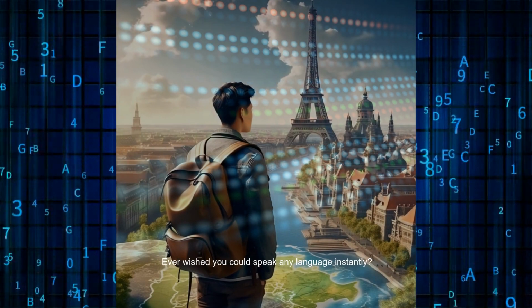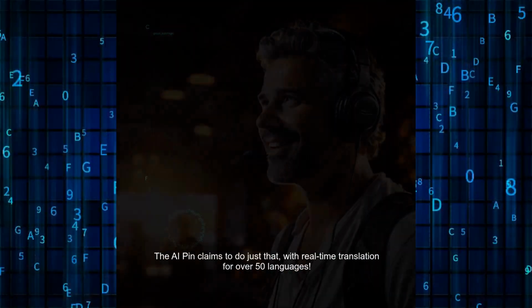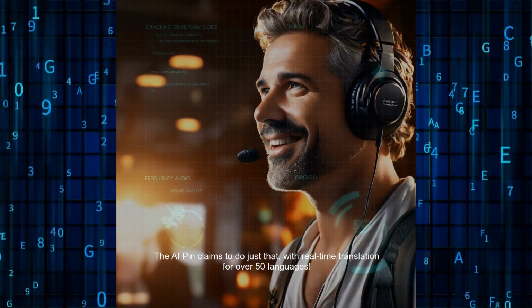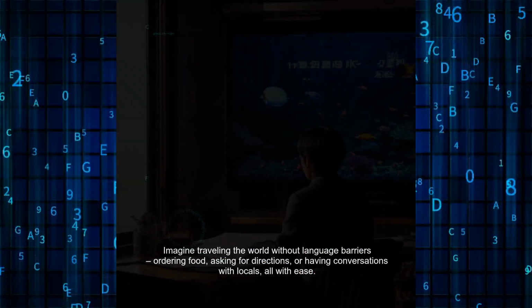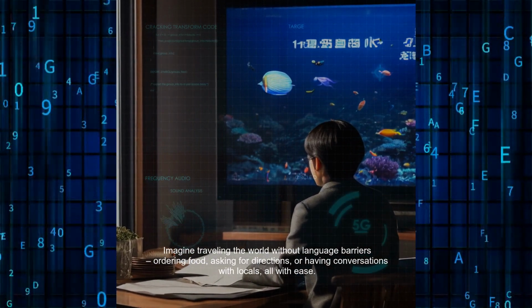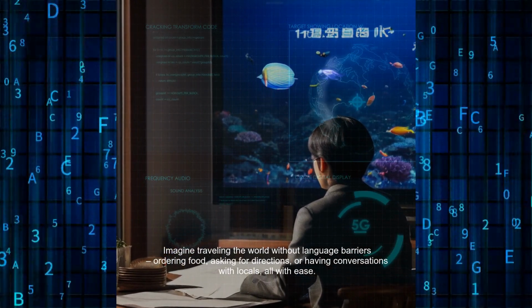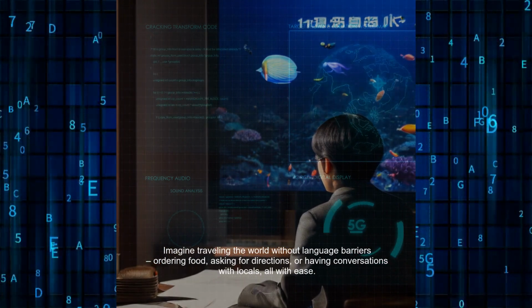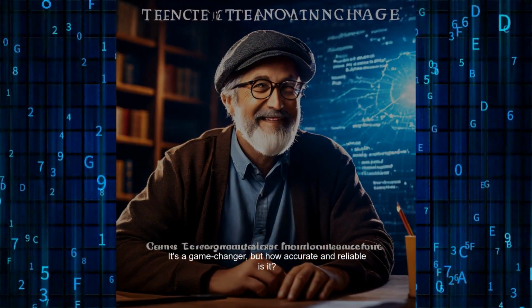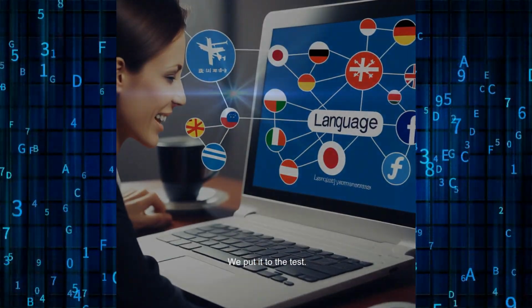Ever wished you could speak any language instantly? The AI Pin claims to do just that, with real-time translation for over 50 languages. Imagine traveling the world without language barriers, ordering food, asking for directions, or having conversations with locals, all with ease. It's a game changer, but how accurate and reliable is it? We put it to the test.